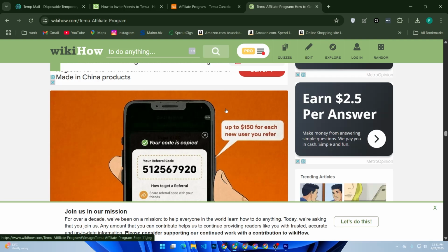And there you go. Two real ways to make money with Temu in 2025. First is the invite and earn program. Then Temu affiliate marketing. It's really easy to use. Both are beginner friendly, no investment needed, and can be done from anywhere.